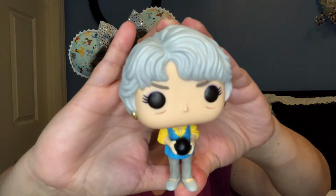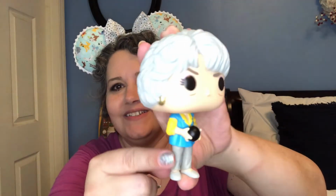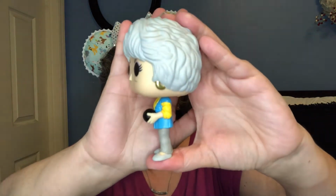So maybe you guys should look up the episode of this one in particular, so you know why Dorothy is the only one not in a matching bowling uniform. I don't know. She's the only one not wearing one, and she is my favorite Golden Girl, so I wanted to share her with you first. She looks so great, does she not? She's got her typical outfit on, and then she has her little bowling ball and her gold earrings.